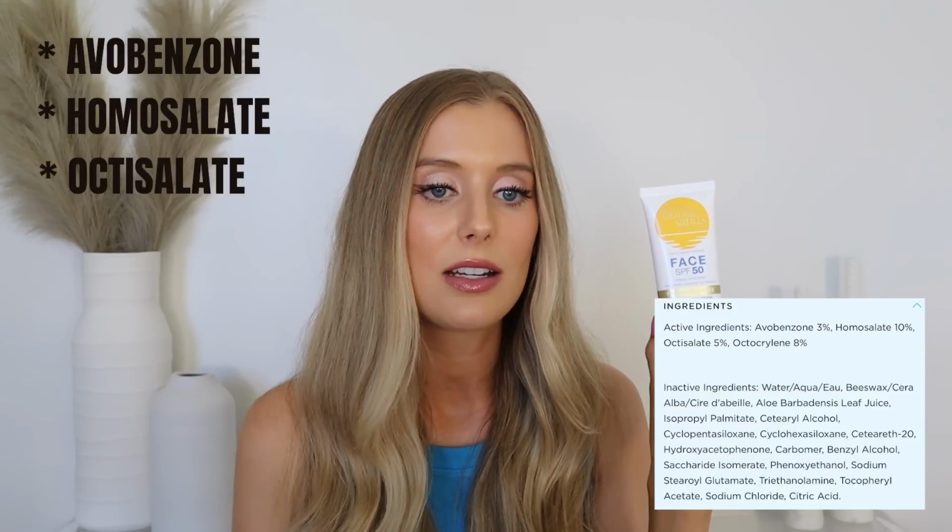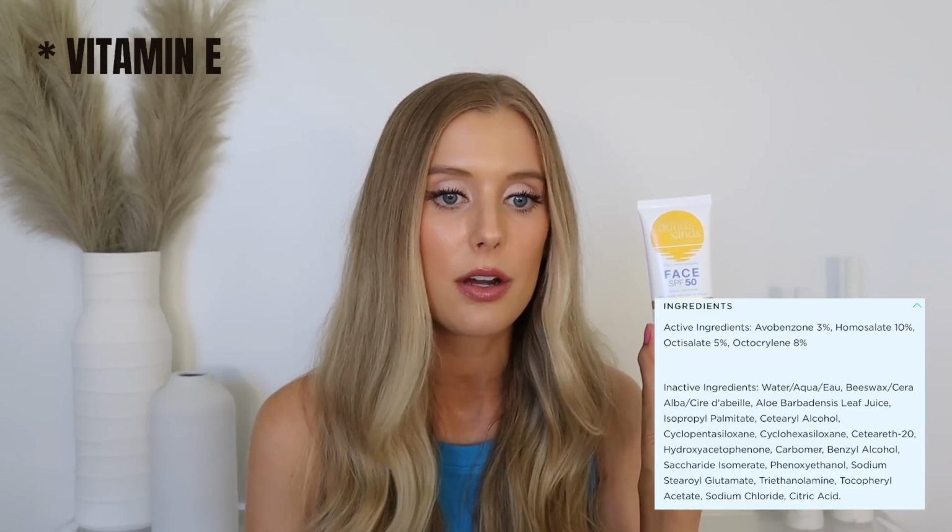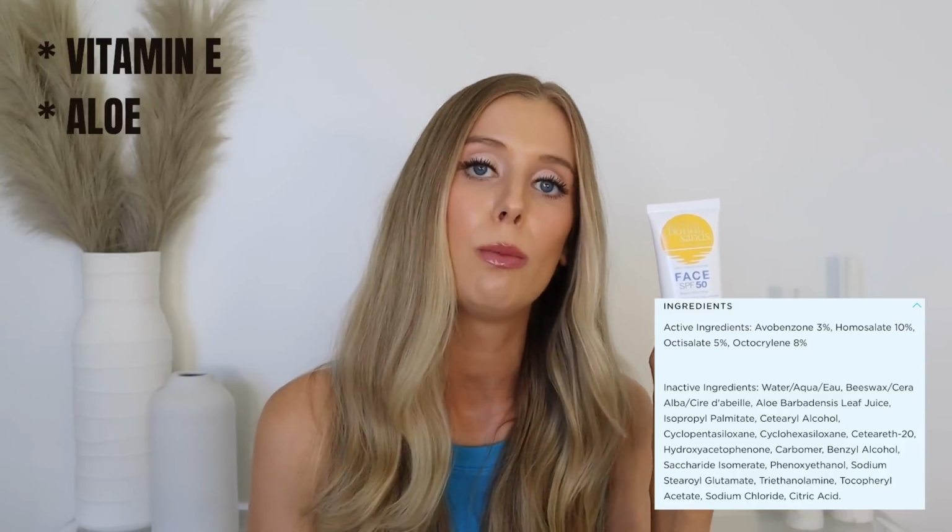I really was. This is water and sweat resistant for 80 minutes, which I also love. I love when I can find something affordable that I can wear on a run. I'm like, if I'm just gonna sweat this off, it would be nice if it was cheap, you know? Chemical filters again here, including avobenzone, homosalate, octisalate, and octocrylene. Not really much worth mentioning when it comes to inactive ingredient highlights. It does also have vitamin E like most of these others, and aloe, which can calm and hydrate, but again, for $10, I'm like, I don't care, I'll get my nice ingredients elsewhere.